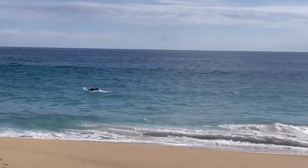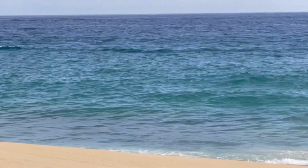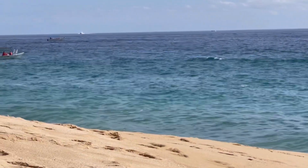Really cool beach to come check out. There's way less people over here too than Lover's Beach. But we're gonna walk back over to Lover's Beach and grab the taxi over to Pelican Beach. That's where the snorkeling is supposed to be really good, and the swimming as well. So let's go check that out.